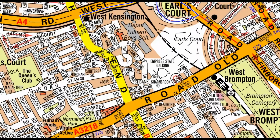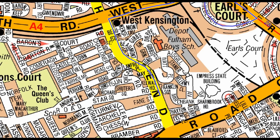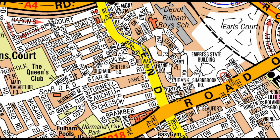All right, so let me just carry on with the route. Staying on my left. Remember, when you're going down, your left-hand side is actually on your right hand from the position you're sitting in right now. So if you're going up, your left-hand side is literally your left. So your left is your left if you're going up.